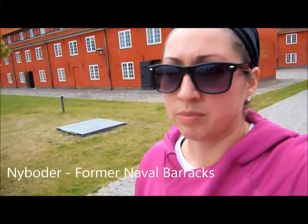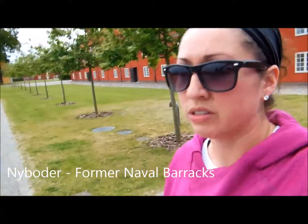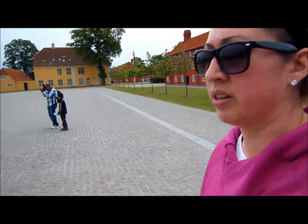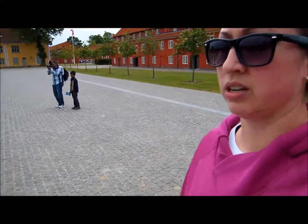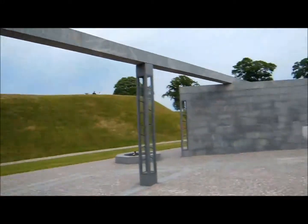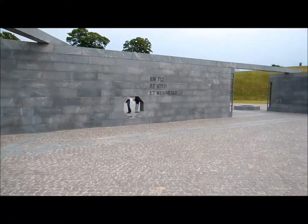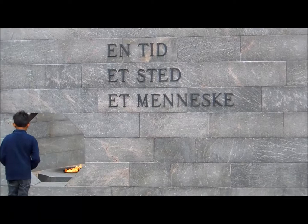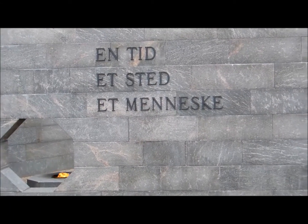Still run by the Department of Defense or whatever the equivalent is. And here is a monument that was erected for Denmark's international efforts. The translation is one moment, one place, one person.